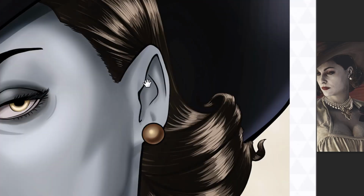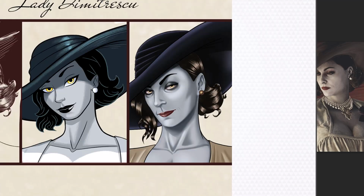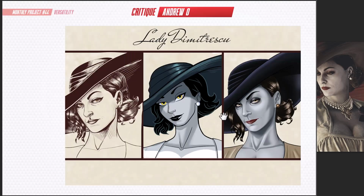You've already done a little bit around the ear, stuff like that. So I would keep that consistent. But here, the skin tone, you see, lighten it up. I think that would really just help it look like her even more.